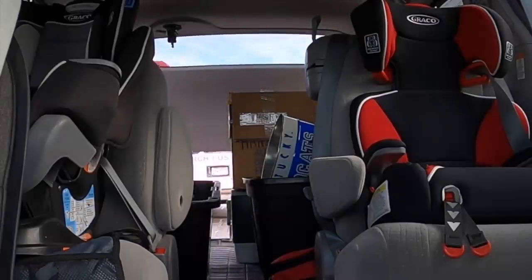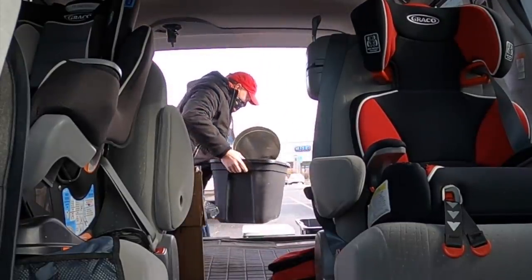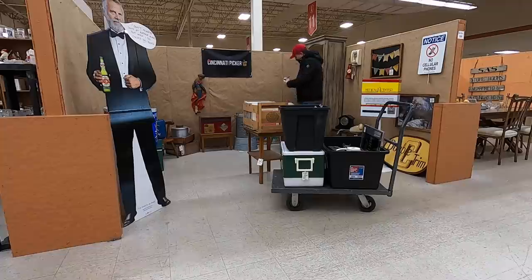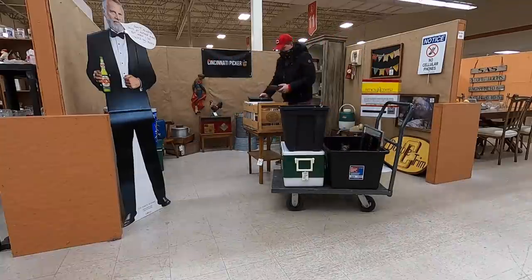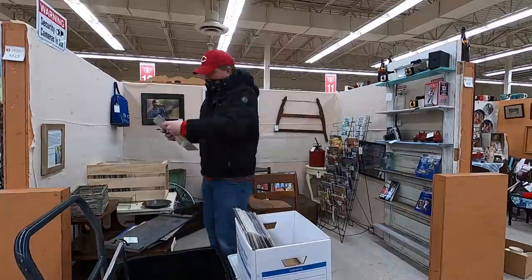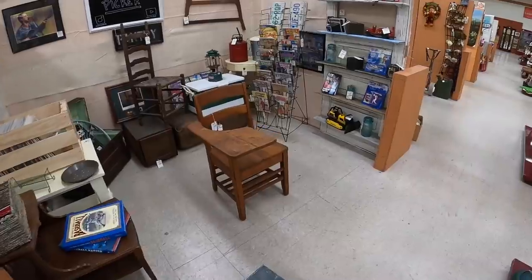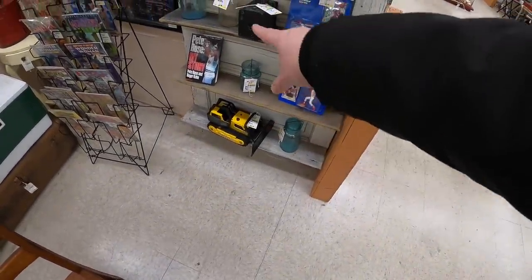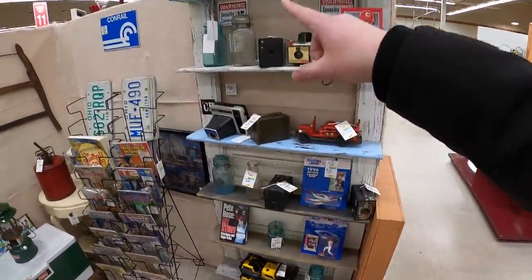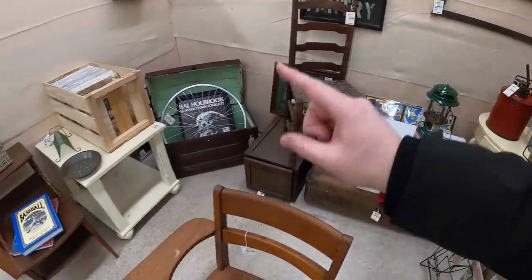All right, guys, I'm at my antique mall. I'm gonna get all the stuff unloaded and get it in my booths. I'll show you guys a few things I brought into this booth. Old Tonka bulldozer, some glass jars, handful of cameras, this mail box thing, Coleman cooler, and some records.